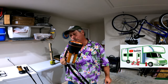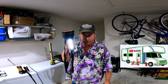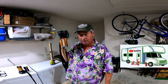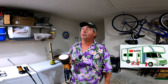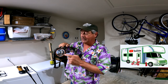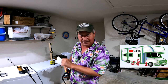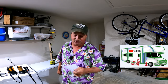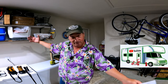So this one's really cool. It's three lights in one. You've got the light on the bottom, you've got the emergency flasher, and then there are three different modes for that: high, medium, low, and flashing. Or high, low, and flashing. We're going to put all these to the test here as soon as I finish introducing the players in our video.